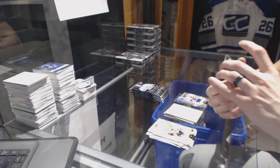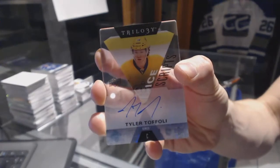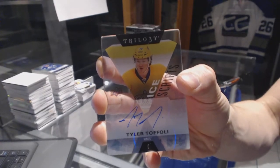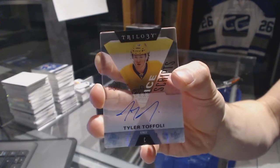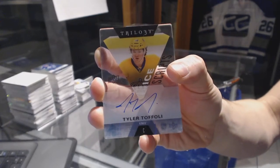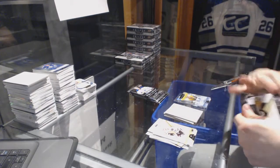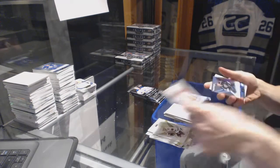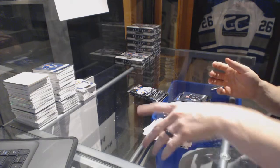We've got an Ice Scripts for the LA Kings, Tyler Toffoli. Ice Scripts autograph, Tyler Toffoli. Rainbow Blue number 849 for the LA Kings, Tyler Toffoli. Why not?